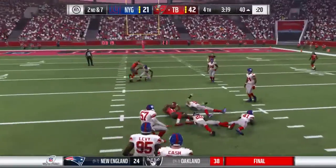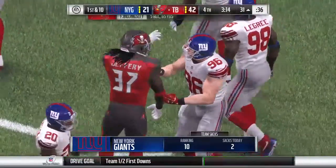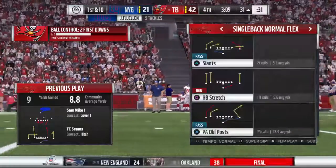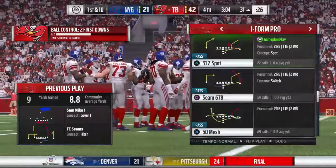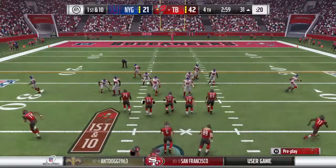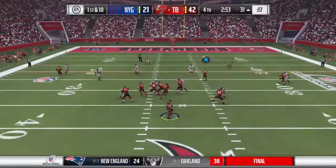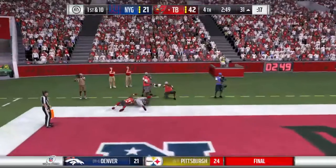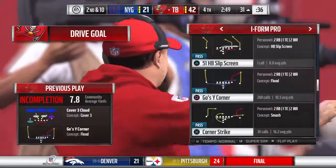And he will find his man on the end route. Complete. 9 yards on the pickup there, and it keeps the drive alive. First down, he'll drop to throw. He's going to wind up and air it out. And this is intercepted, but they'll say out of bounds. So very close to a turnover there in the end zone.